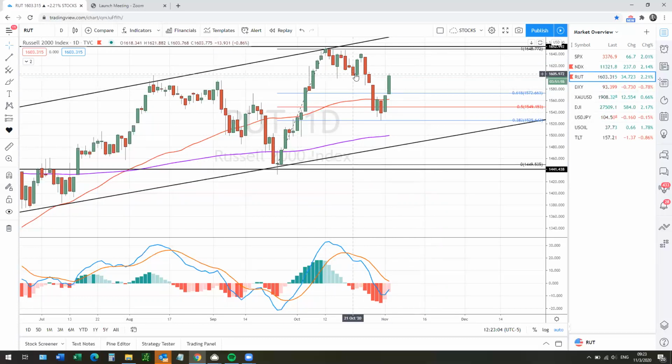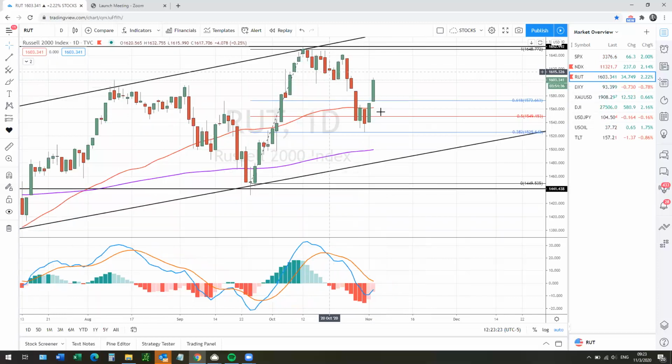If this does continue higher, this is suggesting, since the Russell 2000 is made up of mid-cap stocks, that the overall market might be suggesting our sell-off is coming to an end. But we'll see. I'm not bullish quite yet. I'm not overly bullish, but just looking at our indicators, we're above our 200 moving average. We are above our 50 moving average. So yeah, this is definitely a bullish sign right here.